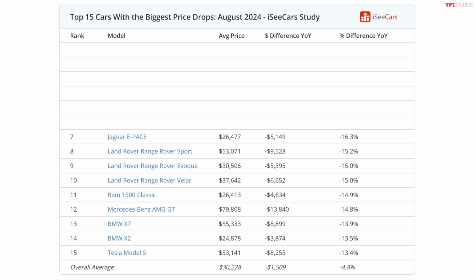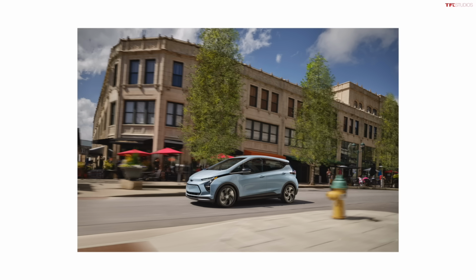And then number 6, we enter the world of electrics again, Dad, with the Chevrolet Bolt EV. So the percent year over year is down 18.3%. That's $4,000. The average price, $17,863. Now, that actually is interesting because I have seen a bunch of Bolts around that $17,000 point used online, but you really don't see many under like 12 or 13. So they all kind of seem to hover right around that $18,000 price point.